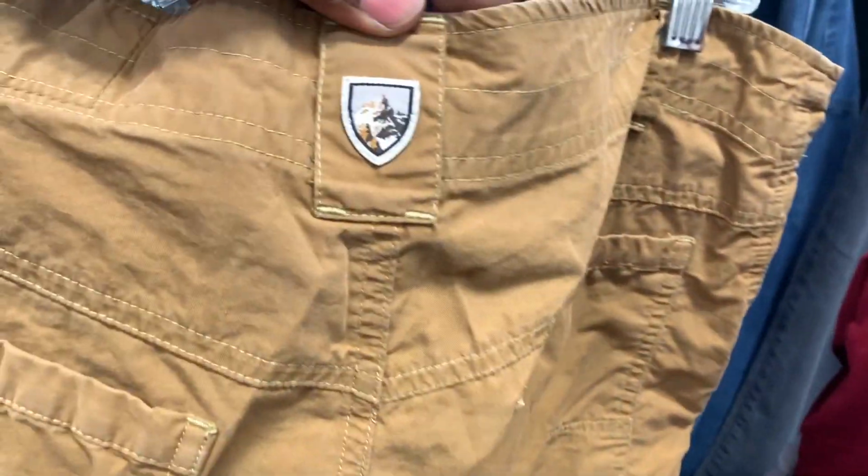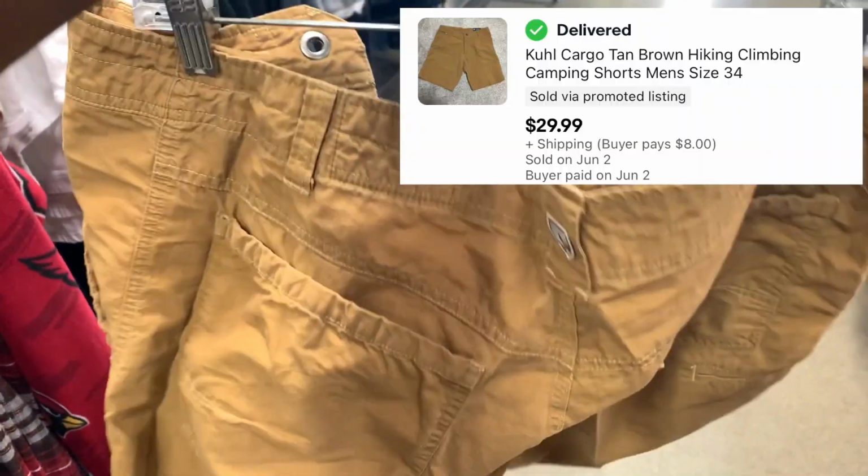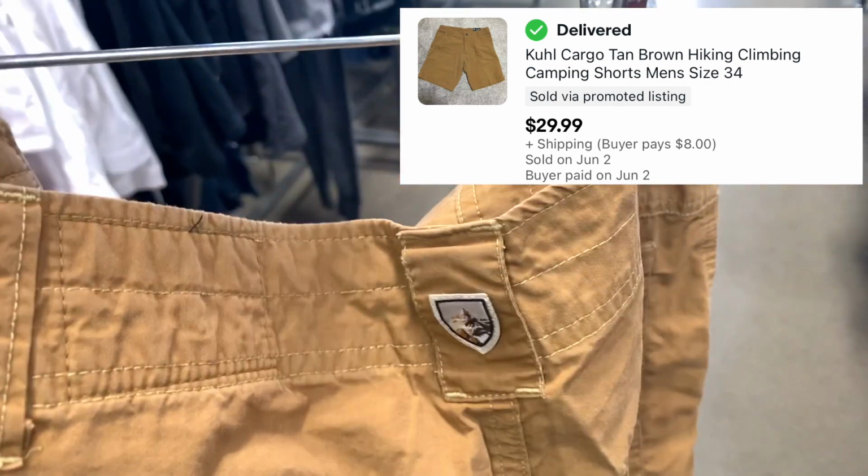So we're in the clothing section now, and I came across one of my favorite brands to sell. This is a pair of shorts from the brand Cool, and they priced these kind of high. They were asking 9 bucks for these, but the good thing is that these already sold for $29.99 plus $8 shipping, and it sold within like 2 or 3 days after putting those up, so that was a really good find.